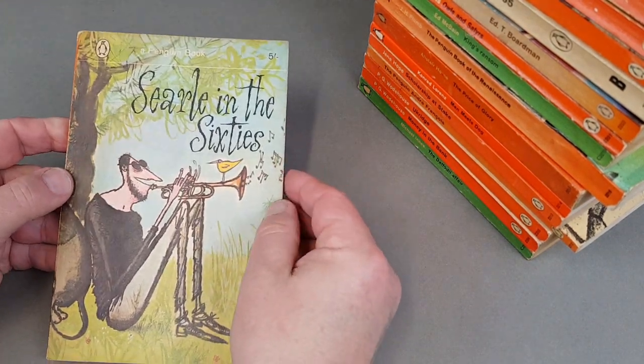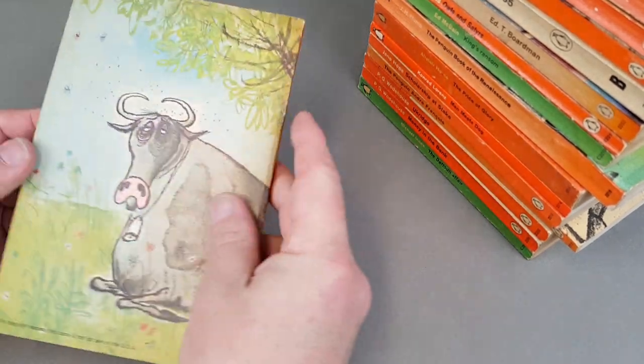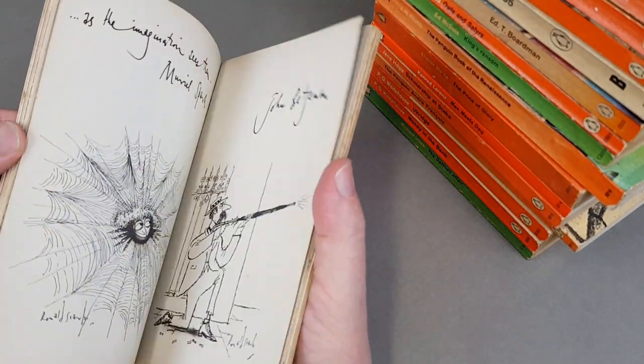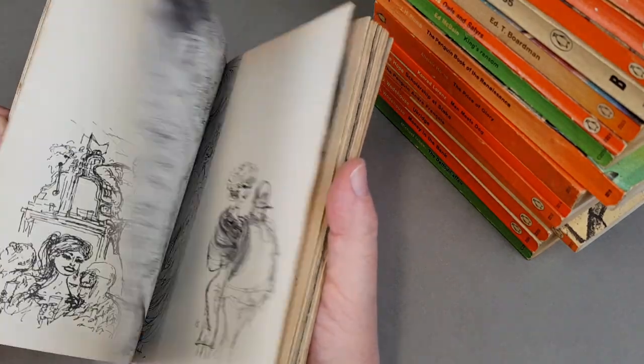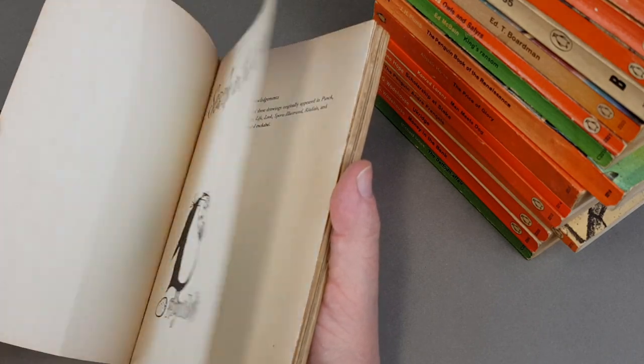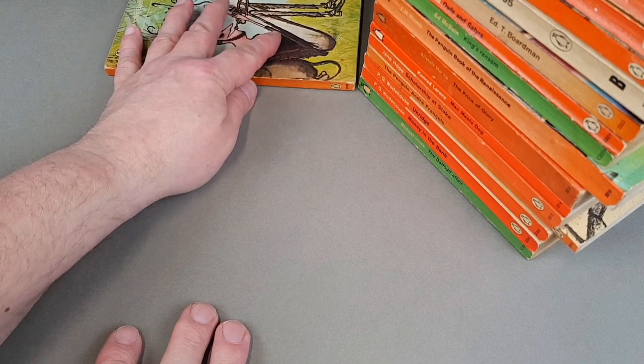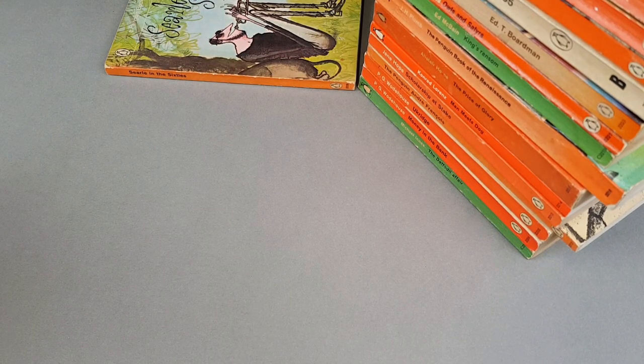Here's another great cartoon book here, Searle in the 60s. This is Ronald Searle, who's done a lot of work for Penguin. Once again, a selection of cartoons. And sometimes on dealers' catalogues, you see cartoon books listed separately. Now, I'm going to just pause there, pull the camera out just a touch.